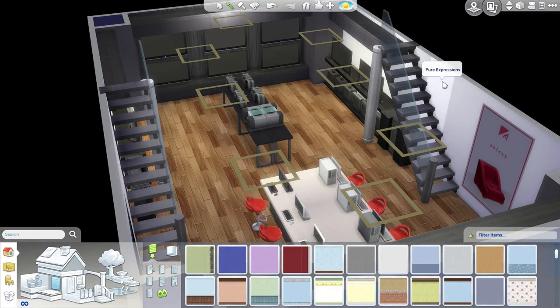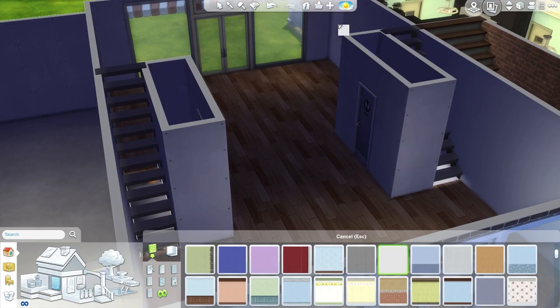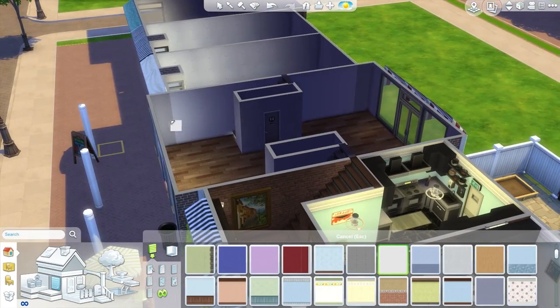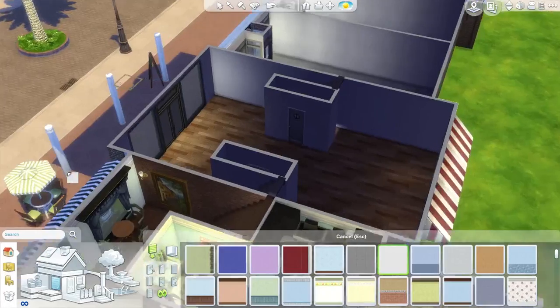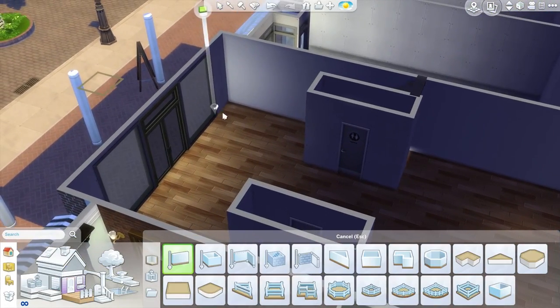For the wall color, I'm going to keep it neutral because there's probably going to be a lot of different colored items on display, so it might be a little bit overwhelming if I had bright colors on the walls and then bright colored objects. So yeah, I just feel like a nice neutral color for the walls is best.